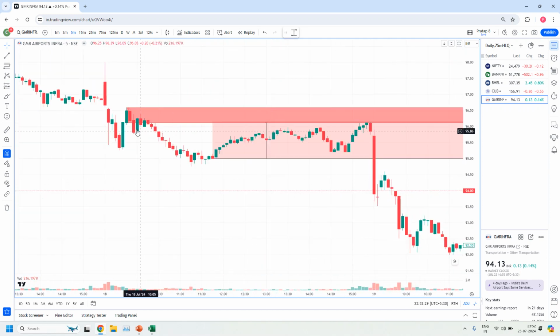We have a 5 minute zone. We have a rally, base, drop. After that it picked up the orders, came down, and after that again a zone is created somewhere here. The 75 minutes leg out candle and our base candles picked up the orders, and then it came down. So that means this 5-minute zone is acting as a horizon for this entire 75-minute zone.